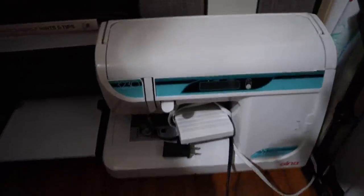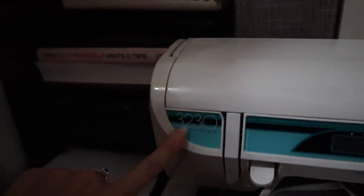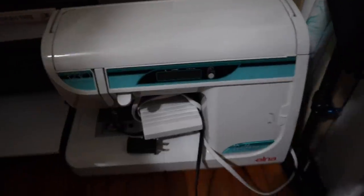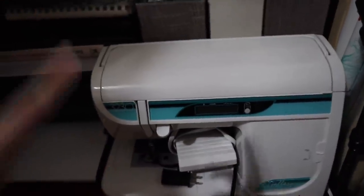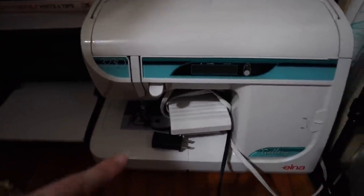This is my sewing machine. I have an Elna sewing machine and it's number 3230. My grandparents, or a combination of my grandparents and my mom, got it for me. I have two sewing machines, a serger and a regular sewing machine. You've probably heard me say that I went to fashion design school at FIDM in Los Angeles, which is why I moved to California. When I graduated from high school and got into FIDM, they bought me a sewing machine and a serger.